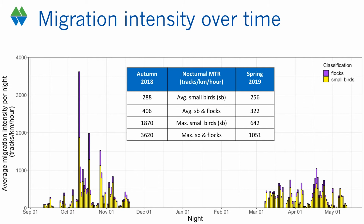Part of the explanation is the presence of much more young birds in autumn. Another explanation is that in spring birds take different, more direct routes, which means that fewer birds are following the coastlines.